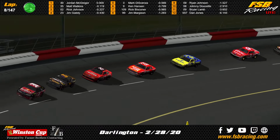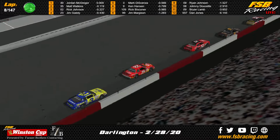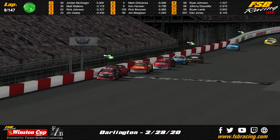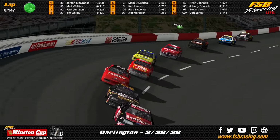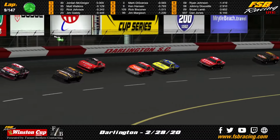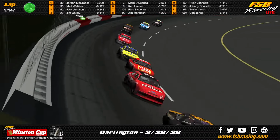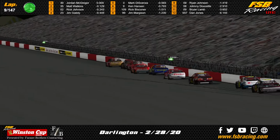Kind of about a half a car length different line for the 52 and the 23. Slim's trying to keep air on the nose, and he's trying to save his tires. Rick Johnson getting way up by that wall. Here comes Mark DeCenza.